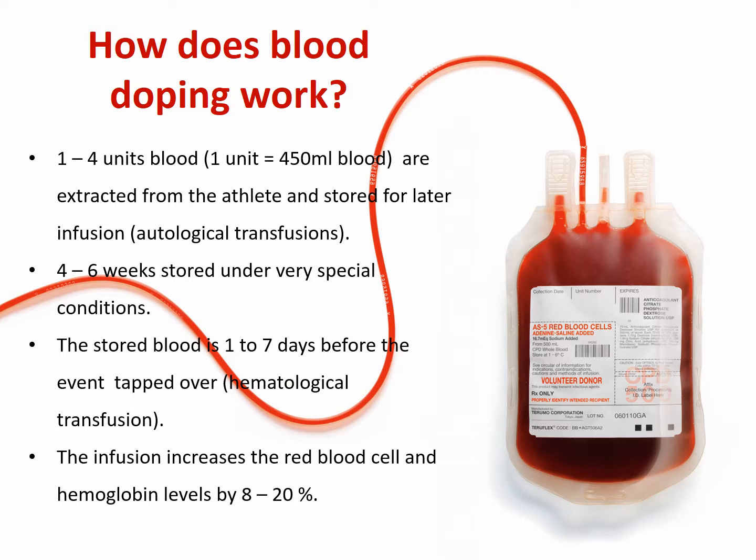Autologous transfusion is where 1 to 4 units, 1 unit meaning 450 milliliters of blood, is withdrawn from the athlete and stored for subsequent infusion. The blood must be stored under special conditions. Hematological transfusion is where the stored blood is transfused back before the event. The infusion increases red blood cell and hemoglobin levels by 8 to 20%.